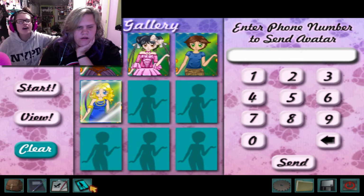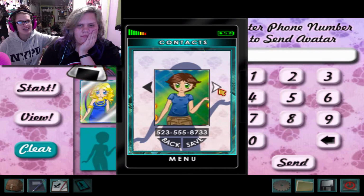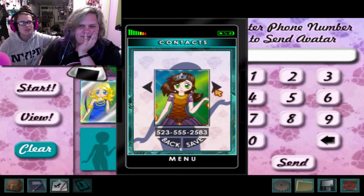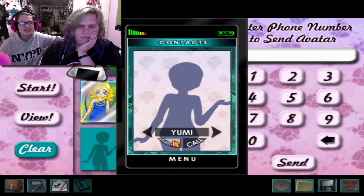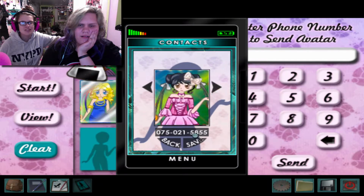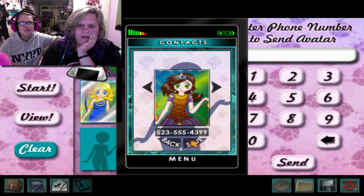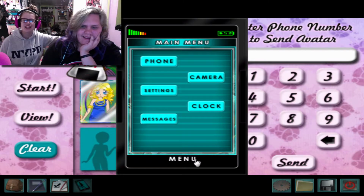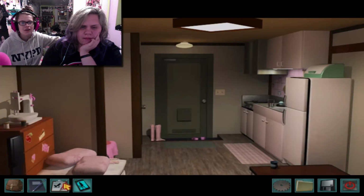We figured it out. Now we can actually set everybody's photos. Sorry, Beth. Fancy Beth. Options, we gotta make you. There's George. Yumi. We fixed Yumi, thankfully. She's fixed. And us. We're Fancy Nancy. Fancy Nancy, Fancy Beth. We're Princess Nancy, actually. There we go. Okay. Now we can leave her house. Or not.